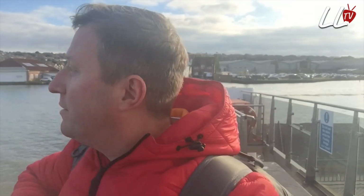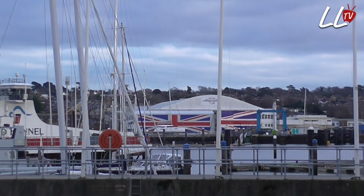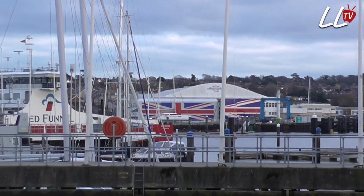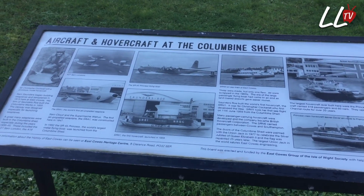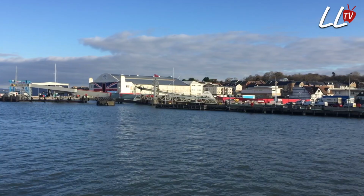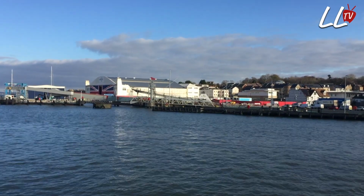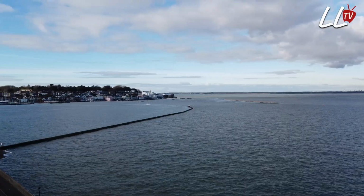How exciting. Now when you come into Cowes, either on the red funnel ferry or the hydrofoil, a huge building dominates the skyline, and that's on East Cowes where I am now. That is the Columbine shed, and that's where the hovercraft used to go from, just there. You can't miss it because it's a great big Union Jack on the doors. It's huge. The back part of it also doubles up as a classic boat museum as well.